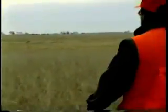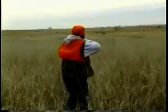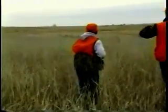There's a place in South Dakota where the good old days of pheasant hunting are happening now, where the cover takes you back to the soil bank days.